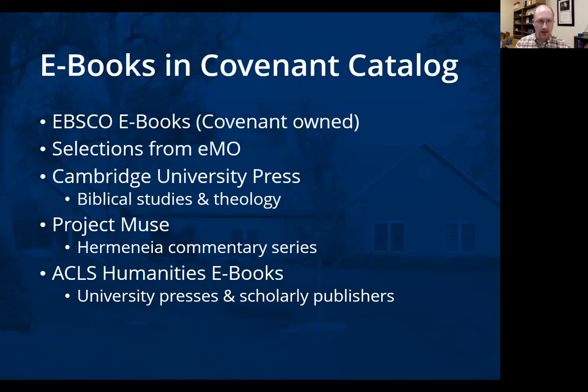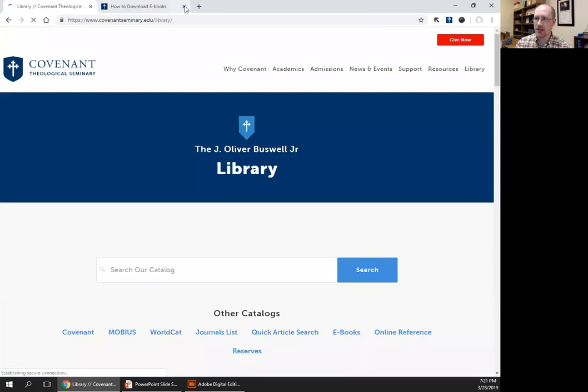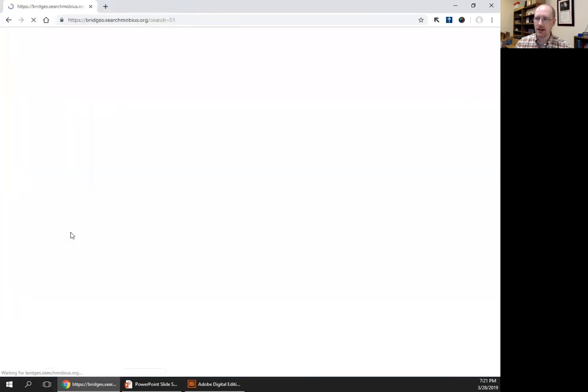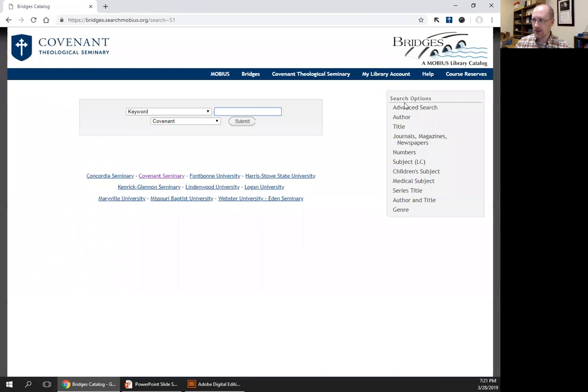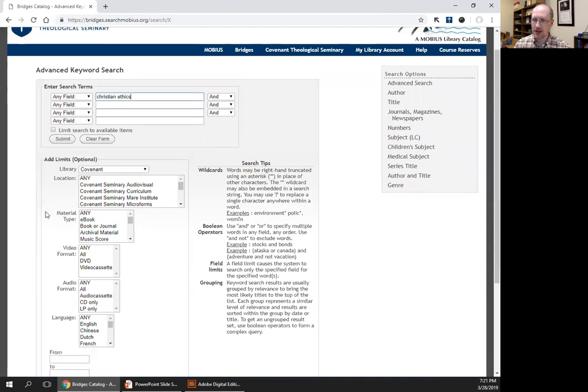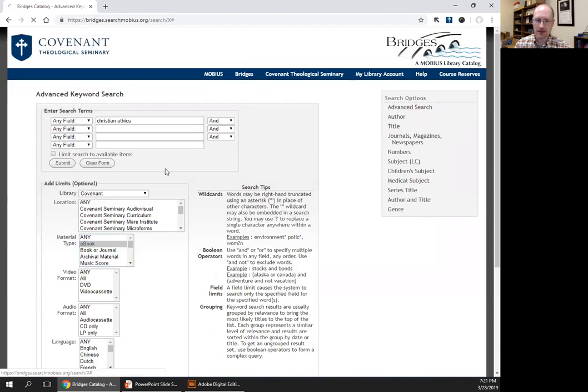So let's take a look at those. I'm going to go back to the home page, clean up my tabs, and go to the Covenant catalog. I want to do an advanced search since I want to limit to just the ebooks. I'm going to go over here under search options on the right, click advanced search. And again, I'm going to search for Christian ethics. And I'm going to come down here to my limits and limit to ebook and search.